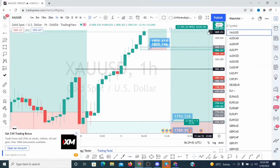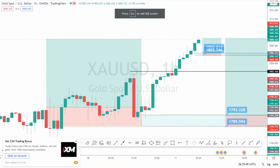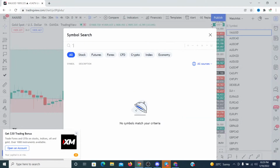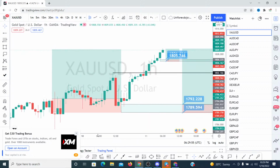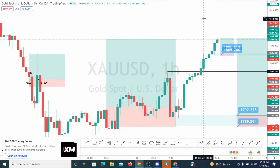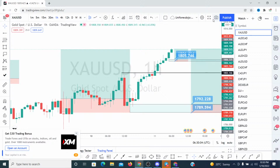I don't know why my screen is so huge now. Okay, so this is where we are with gold. I keep pressing this wrong button here. Let me just move this a bit. Okay, so open image in new tab.